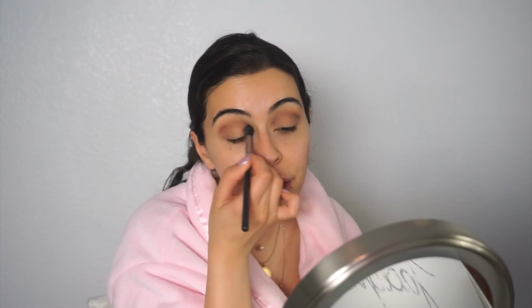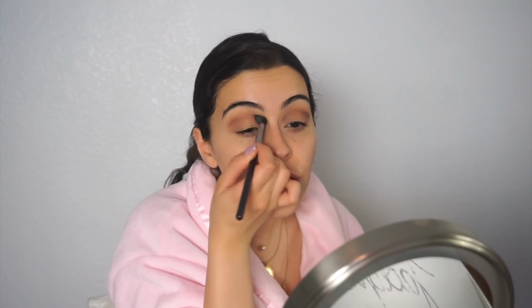I'm just getting a blending brush with nothing on it and going in a circular motion throughout my entire crease area and my eye, just so everything is smoothed out and we have no harsh lines. If you feel like the brown that you put was a little darker, you could just grab your Hoola bronzer and go in circular motions all over it, and that will tone it down a bit.